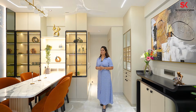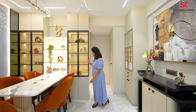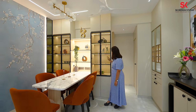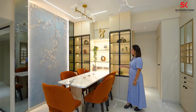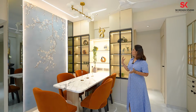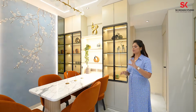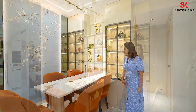Now after space planning, it is very important to carve out a lot of storage in that particular area. So here also, if you see, we have carved out a very big crockery unit here. On the above part, we have given clear glass with the profile shutter so that you can showcase all your crockery. If you don't want to showcase your crockery, you can also make it frosted or fluted or whatever you want to. And then below here, these are the shutters.